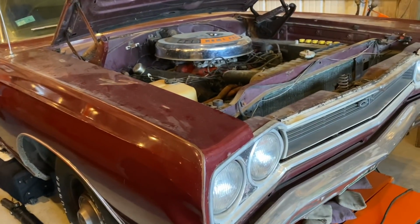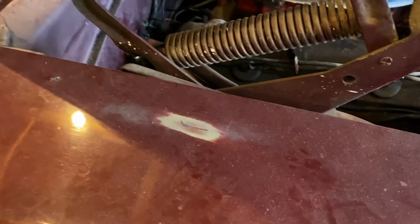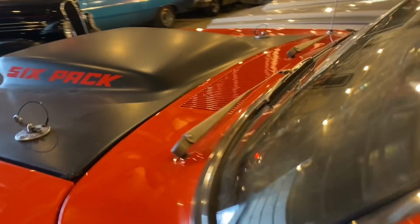68 Hemi GTX, maroon. I don't know, she looks like she might have been the real deal still. Vinyl top. Buckets, 4-speed console. Yep, you guys can see. I'm not opening any doors on these cars. There's the A12 car, bucket, 4-speed. This one certainly has been redone.